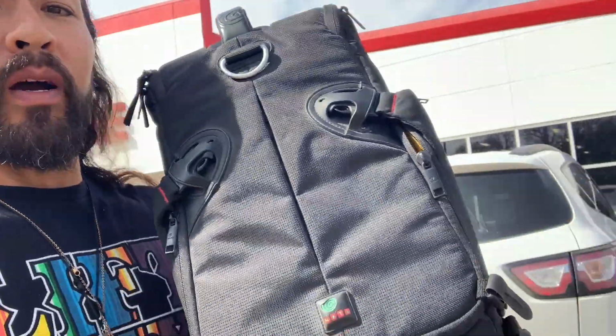Looks like the thrift gods are on my side today. I can't believe it. 10 bucks for those shoes, you best bet I was gonna buy that. The Kata bag for 4 bucks. And then we got this other bag in here. Might be a personal kind of keeper. It is a vintage Reebok cross training bag. It's kind of cool. I'll show it to you here in a second.